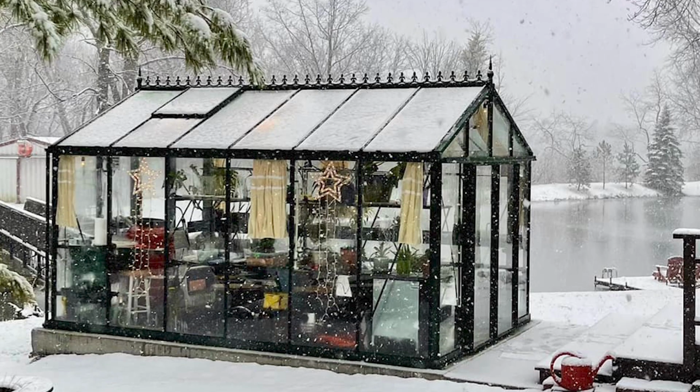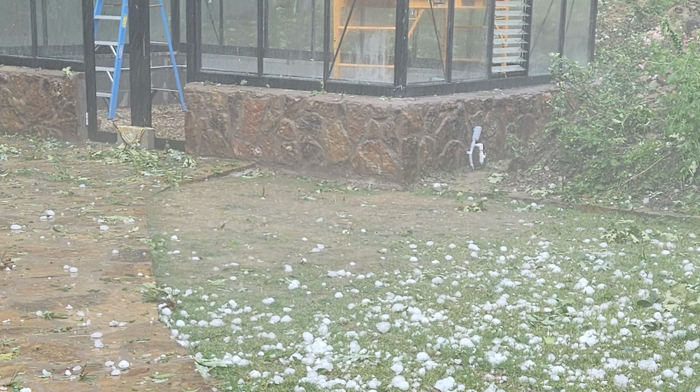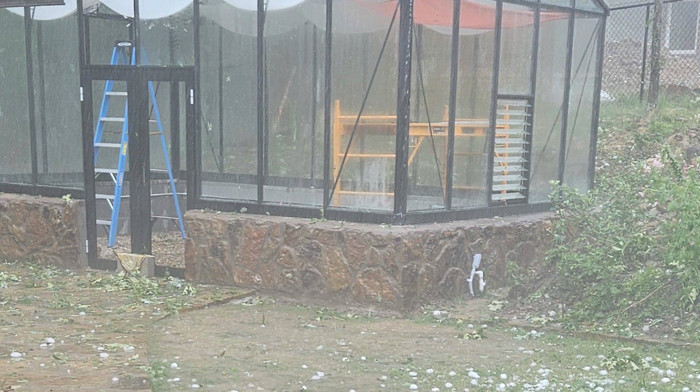The greenhouse is warm, so the snow melt just never stays on it. Had a little bit of hail, probably quarter inch size, but again, I've never seen any damage or anything.